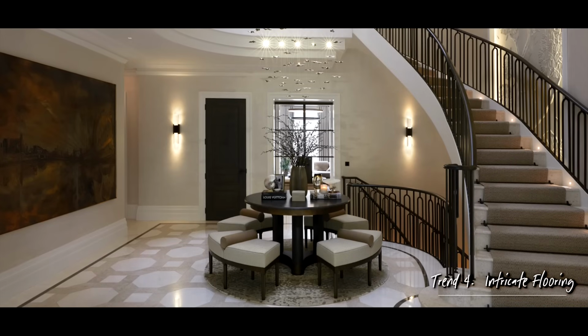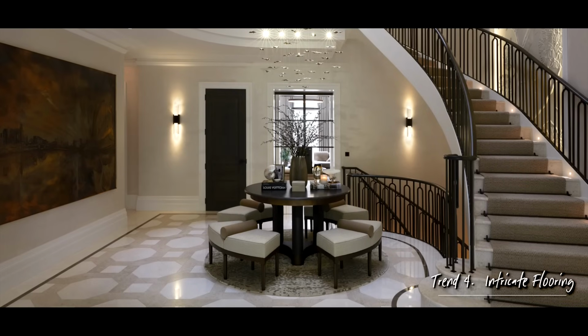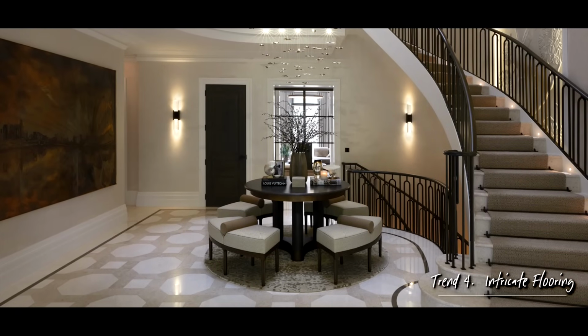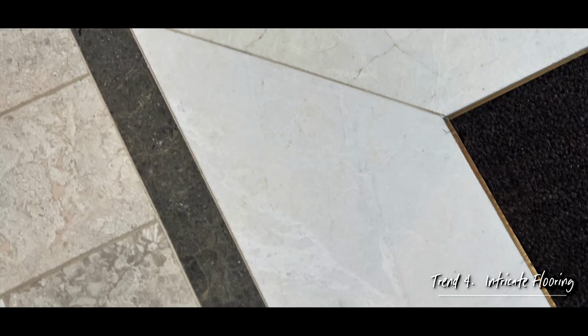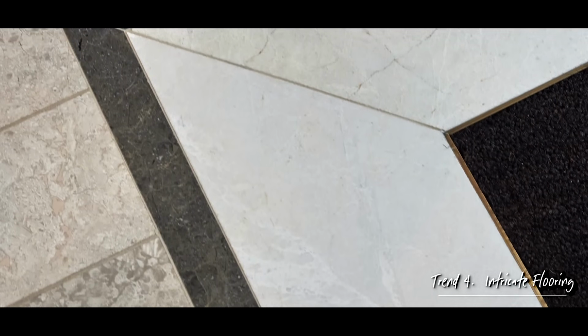Obviously, it's one of the biggest surface areas you have in any room. So here we mixed three different types of marbles. This design we designed on our computers. We went through so many different variations. And if you look at this detail image here, this is the entrance mat. You can see the level of detail we go to here.